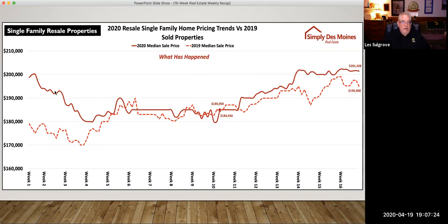We started off the year a little bit higher, but once we get into about week 5 here, you can see we were pretty much mirroring last year's numbers until March 1st, which is right here. We were actually dollar for dollar with where we were a year ago. And then that's when everything kind of started to drop with mortgage interest rates, and so we've started to see the home values.